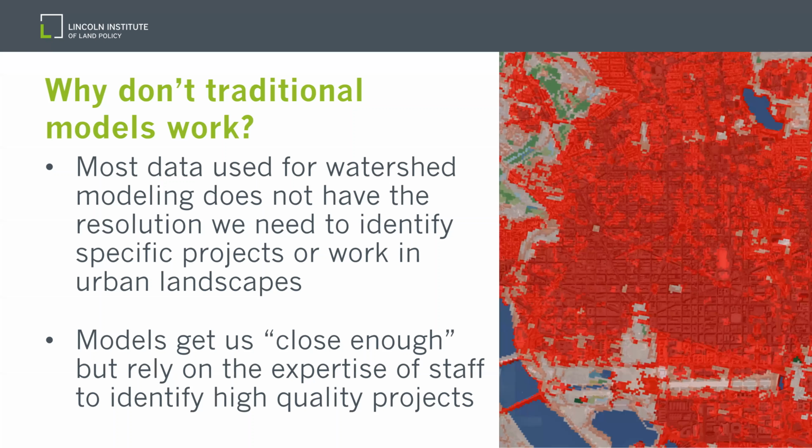Where we were working with them to be able to identify at a fine scale, where should those go? Now, when you look at the map on the right, you can say, yeah, this might get us close enough, but it really doesn't have the level of detail you need to identify those specific projects. So the way these models have currently worked is to say, okay, focus on this watershed and then hand it off to local implementers to use their expertise, their knowledge of the landscape, to say, okay, this is where we should be working, which works.